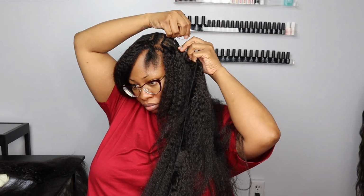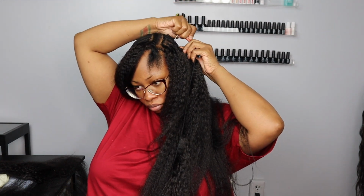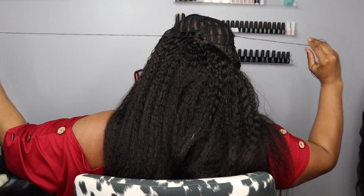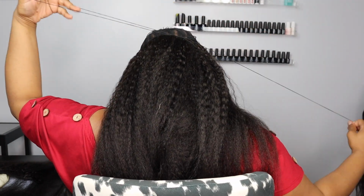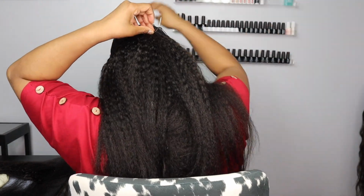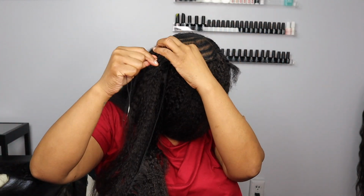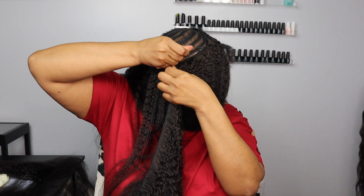And even though I had the correct foundation, I didn't like the way I ended my sewing. I still felt like when I got to the top where my leave out is, it wasn't as flat or seamless as it could have been. So I'm definitely excited and ready to try this again.